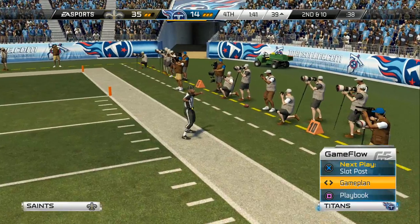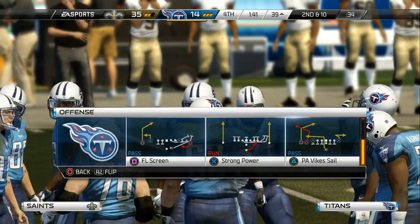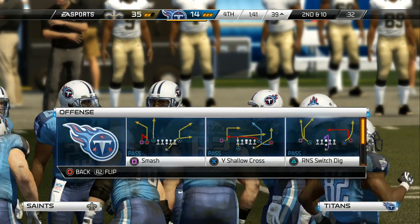Not a good job that time by the quarterback. You see the cover two defense. You got to know where to throw the football. He did not, and that's why the ball goes incomplete.